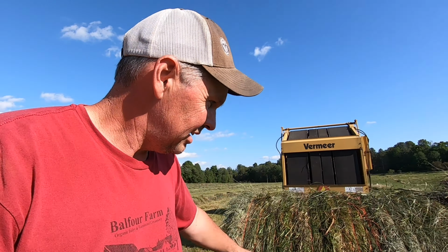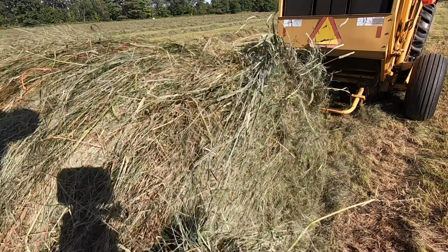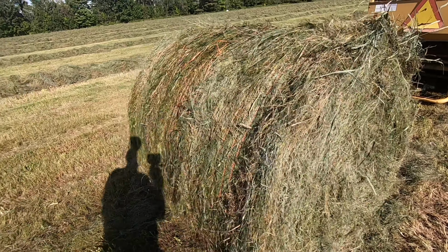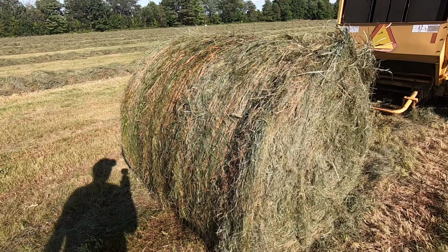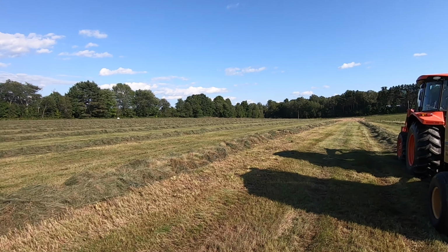Baling up the hay, and I just got out. This is the very first bale, and I wanted to check on it and see how it's doing. And boy, this is gonna be some really nice feed. This is the first bale. That's a glob of dry hay that was stuck in the baler, but really good looking stuff. So it's gonna be quite a bit of it by the looks of it.